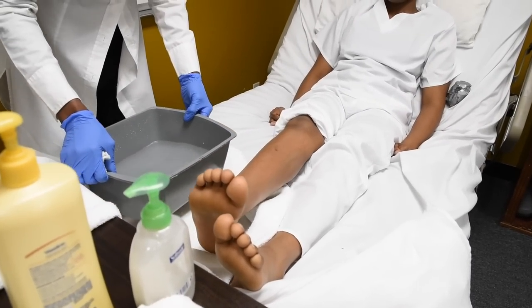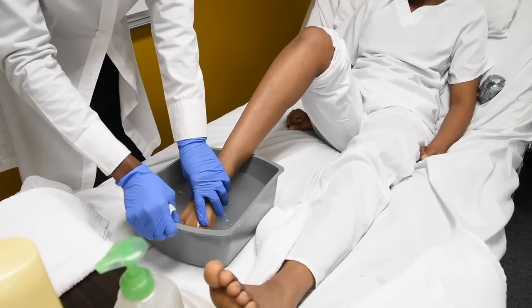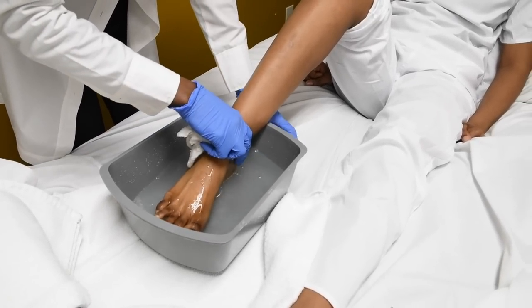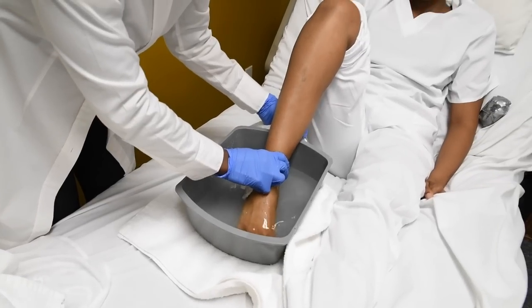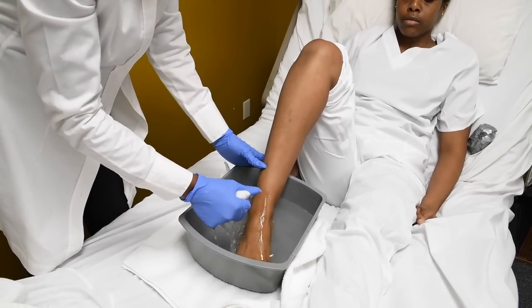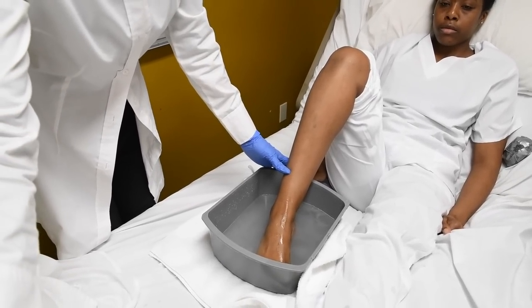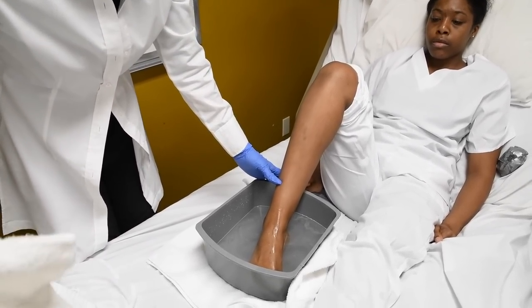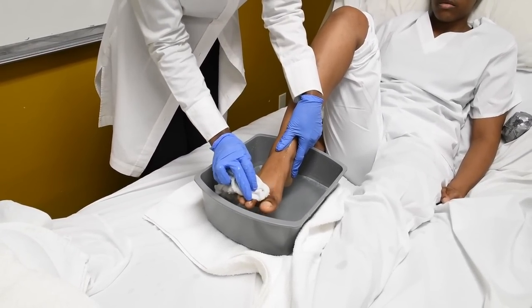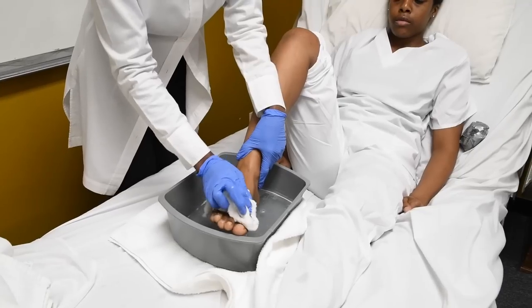Can you lift your foot up and put it in the basin for me? Okay. Wet your washcloth, then you get your soap. You're gonna wash the entire foot in between the toes for the examiner to see that you're going between the toes.